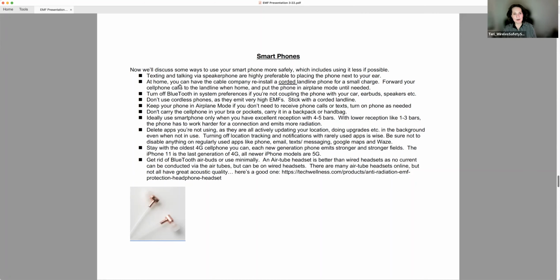In terms of generations of phones, we want to stay with older technology phones. So the iPhone 11 is the last generation of 4G. And there are articles, I actually have an article about it if anyone's curious, but try to stay with the 4G phone. The newer phones are just about having lightning fast download speed for videos.